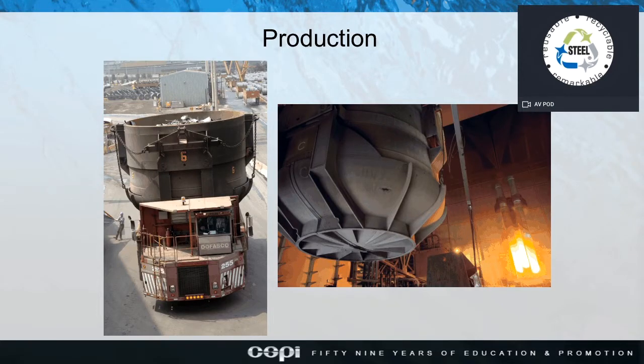It is Dofasco, or it's owned by ArcelorMittal. You may have heard that name. They are the largest steel making facility in the entire world. They have the most plants worldwide, I believe up to 65 and so forth. And Dofasco, or ArcelorMittal, is one of the largest steelmaking producers in Canada.